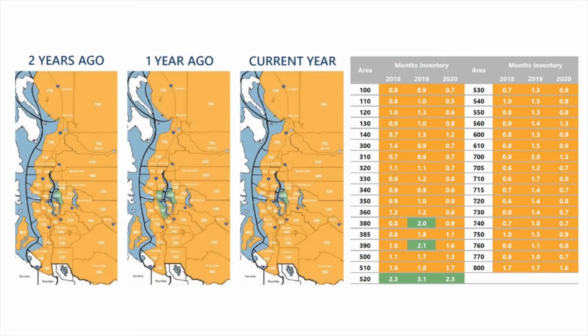So if you look at the heat map, the next slide I'm going to put up here is a heat map where we're breaking the market down into submarkets. And of course, real estate is always price and location specific. So right now in West Bellevue, for example, we're at 2.3 months supply. That's the highest supply that we have in the entire area of homes. And mainly that's because of the high price points.